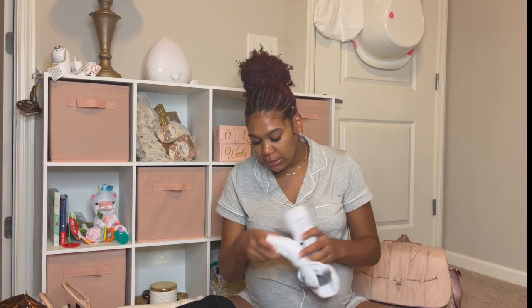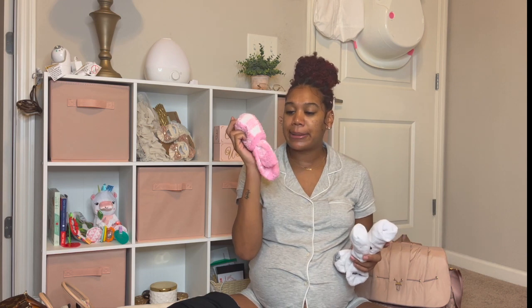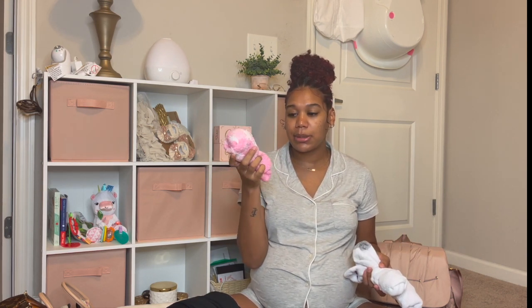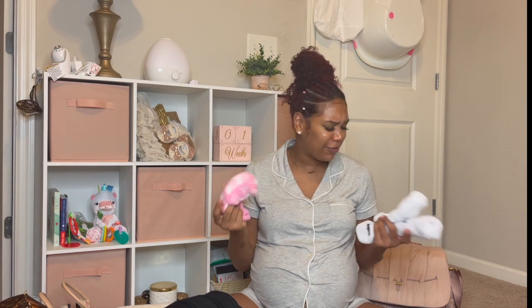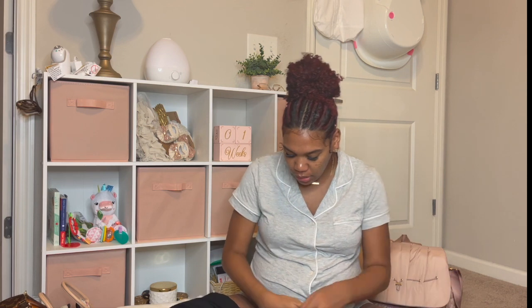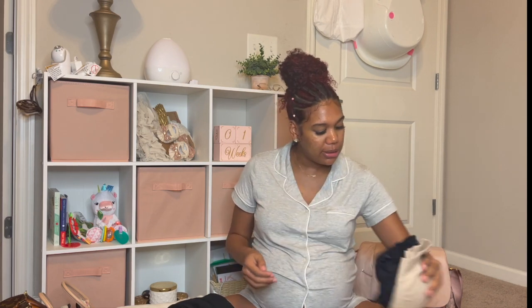I have some socks for baby daddy, socks for mom, some grip socks, even though they're gonna provide that for me at my hospital. I just also wanted to pack some, and we had to go with pink for the baby. I have my undies, my grandma undies. I have three of those. I have 2 maternity bras, a nude one and a black one.